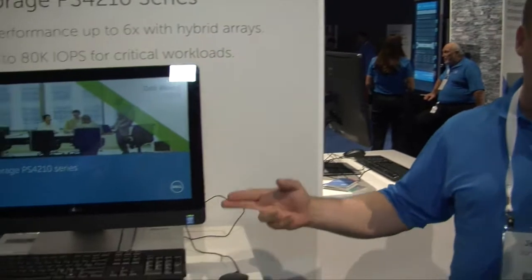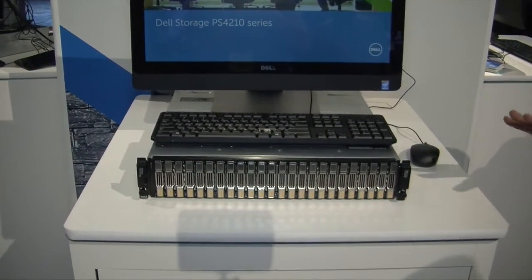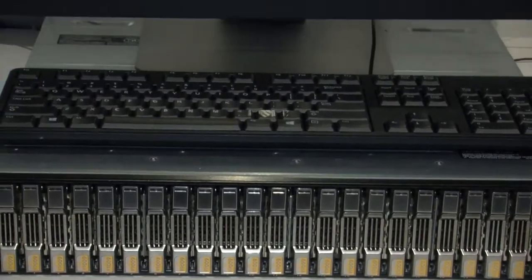Well, I noticed on the screen there you're talking about 80K IOPS for this type of product. For a lot of businesses, that's more than they'll ever need, right? That's right, and you can scale these. You can add up to 2 of these in a group, and then you continue to expand that group with PS6000s as well. So you can grow your group as large as you want, but if you want to start off in the value point here, you have a great entry point now. So you can solve a problem and be strategic all at the same time.